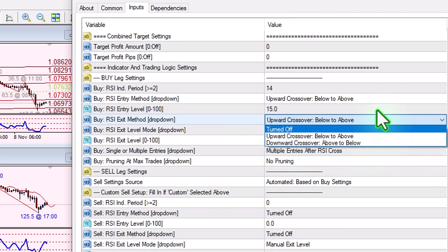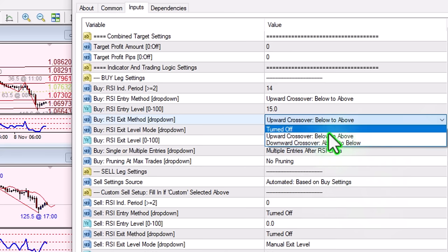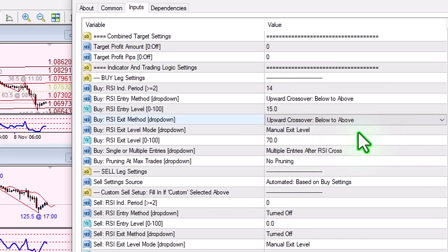So it's upward or downward. Downward would be the first time it crosses the line coming down. As you've seen, that's not the right entry. Upward crossover is when it has gone past and is coming back. That's what we want. So that is the critical setting for this technique. Then the rest doesn't really matter.